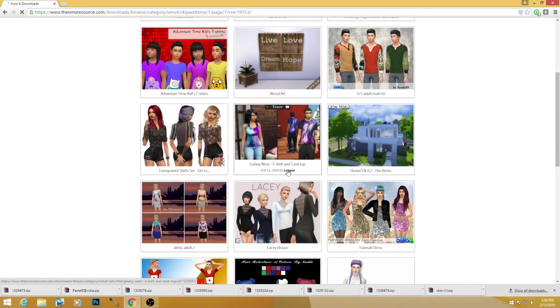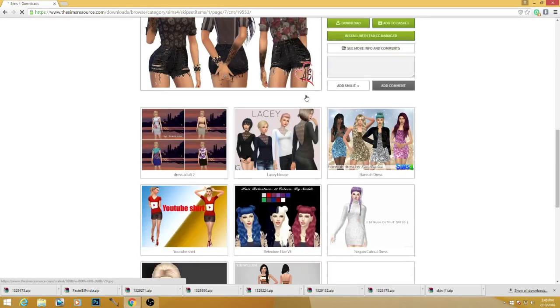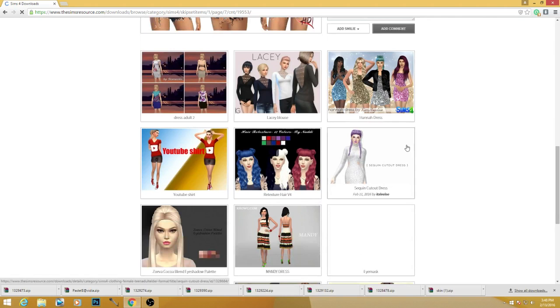Now that I can actually filter out CC, it's going to be so much easier for me to find everything that I downloaded, if that makes sense. So you guys will finally be able to do that, is what I'm trying to say.